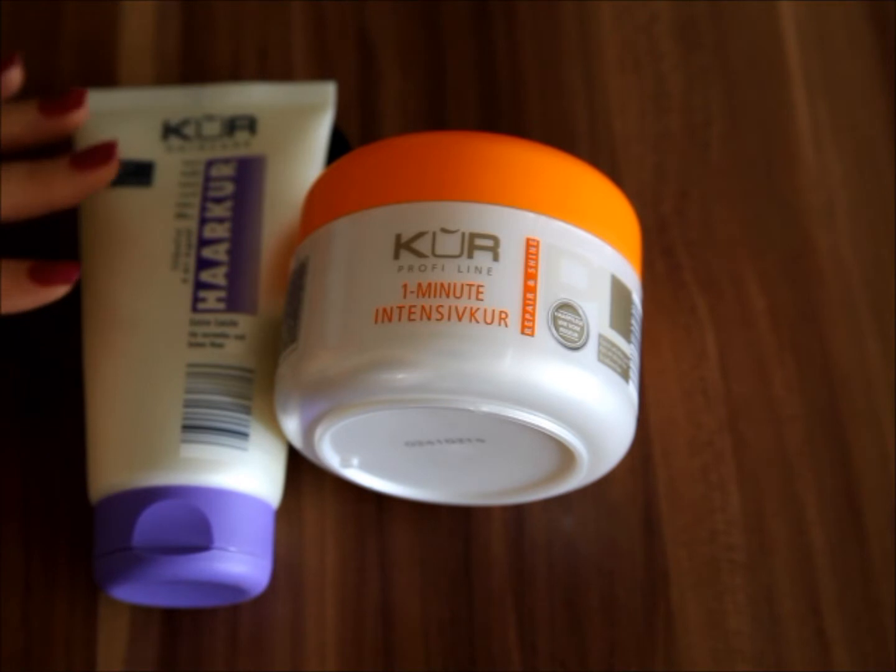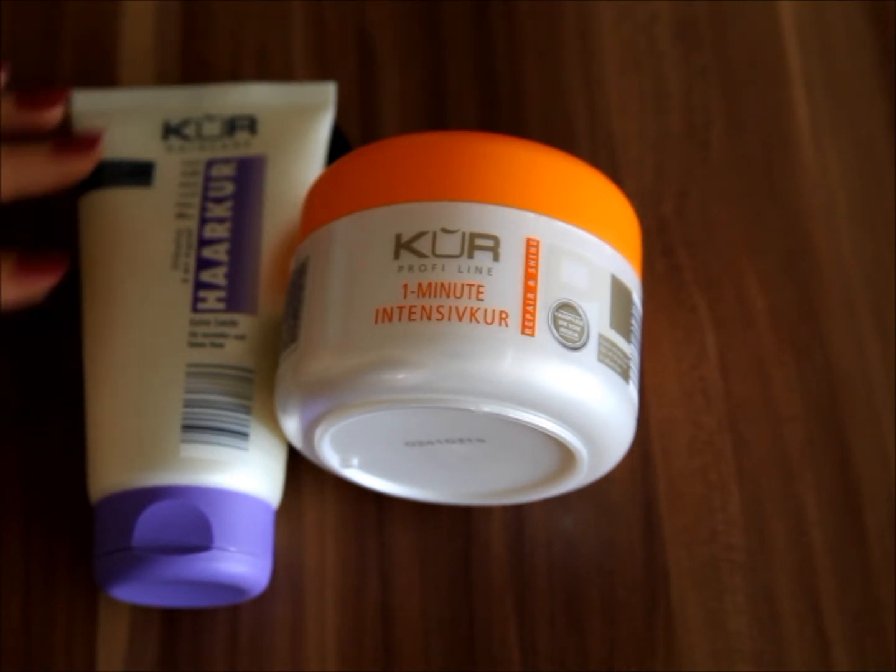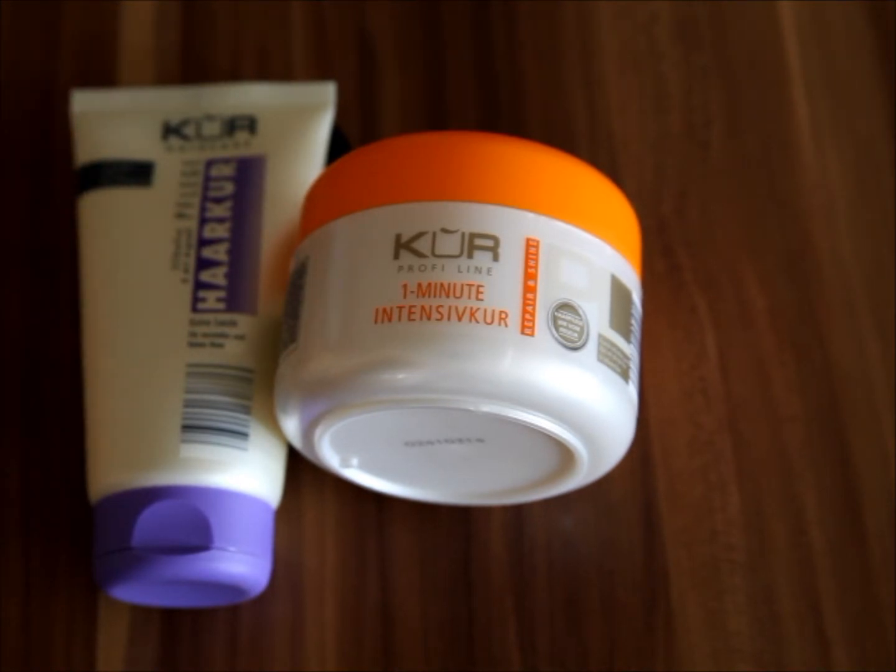As you have probably noticed, this mask comes in just a regular squeezy tube. Before I go on to telling you what my impressions are on this mask, maybe I should give you a little bit of background on what my hair needs are. I would say I have normal hair with a bit of a tendency to oily hair. I actually went to see a doctor once and she told me that my hair is supposedly normal.